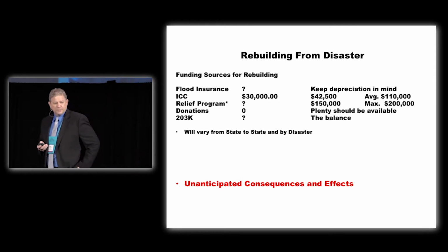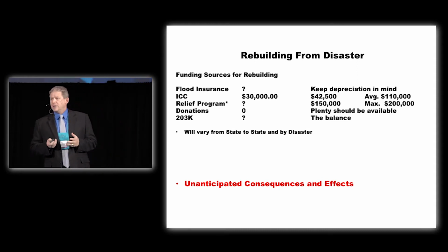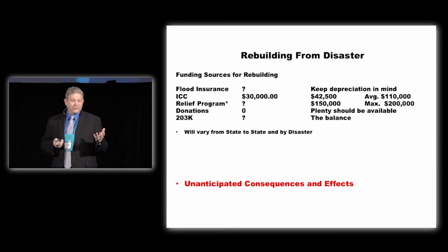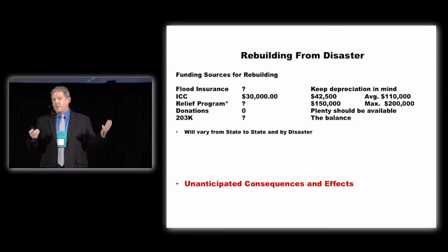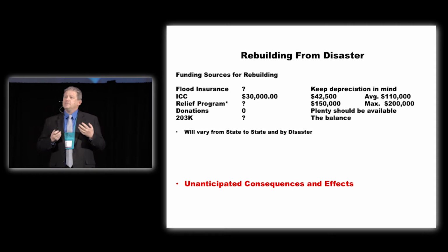income challenged for sure. The relief program is whatever your state happens to set up if there's a disaster, so they can vary. Ours had a maximum of $200,000. I got $150,000. I don't know how they decided, but that's all I got. Donations are a great thing to take advantage of. As was mentioned, people are very, very charitable when these events happen, and there are a tremendous amount of people who want to donate their time and help do things.